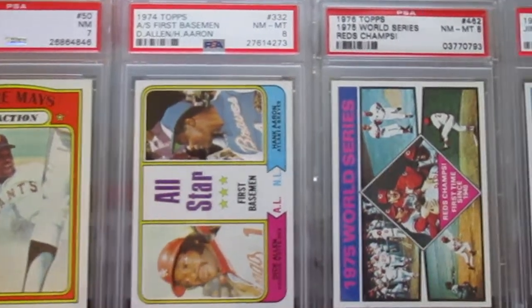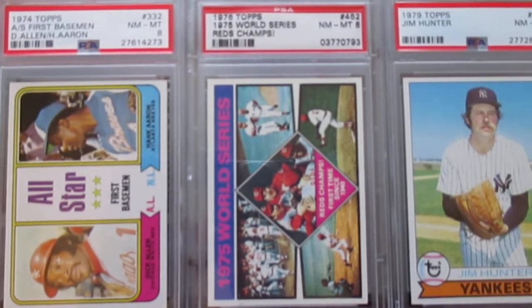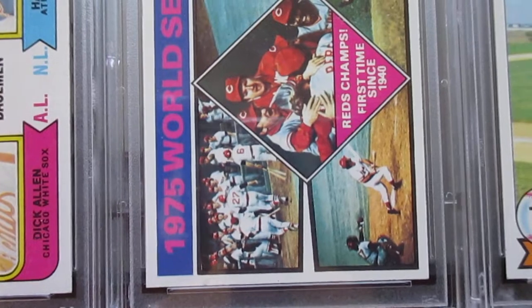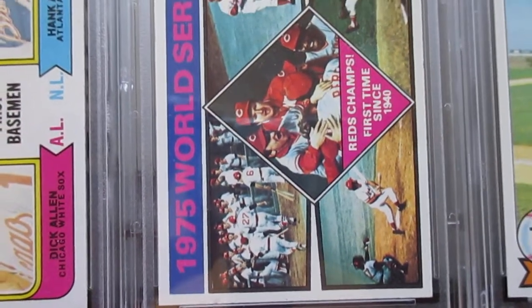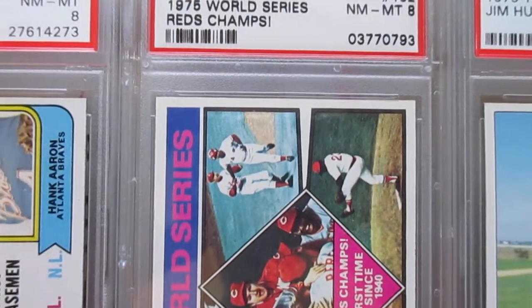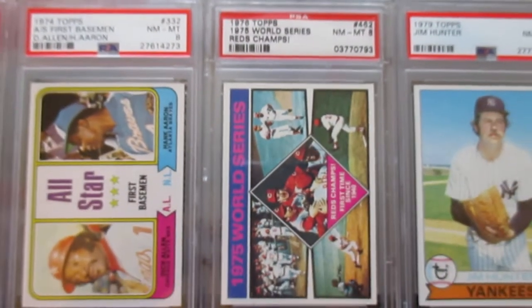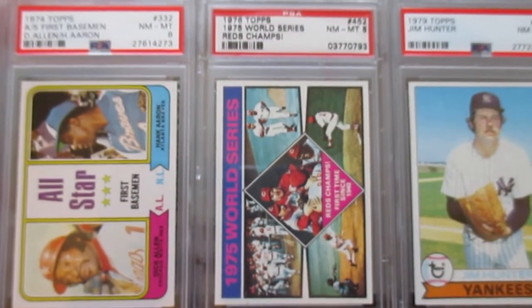Just a testament to the player that he was and the longevity and quality of career that he had. And then a '76 Topps card here commemorating the '75 World Series. Love that it shows Carlton Fisk after that historic Game 6 home run to extend the series. You've got Pete Rose in there, Tony Perez rounding the bases after a home run, and Luis Tiant pitching. Just really cool imagery on that '76 Topps World Series card.